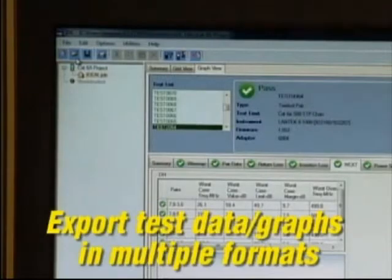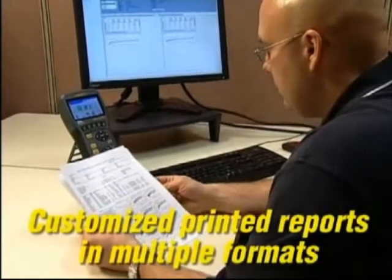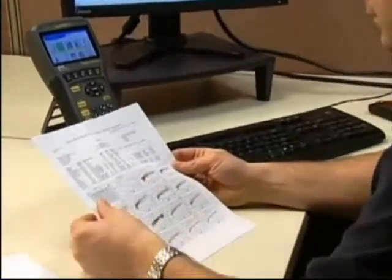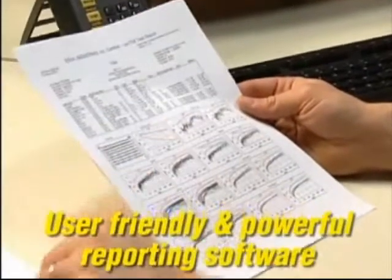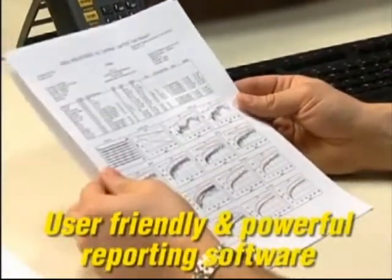IDC provides the ability to export test data in XML, CSV, or PDF format, or generate printed reports in several formats from a single-line summary report to a detailed report that provides colorful plots for each of the high-frequency tests. That makes IDC the most user-friendly and powerful cable reporting software ever.